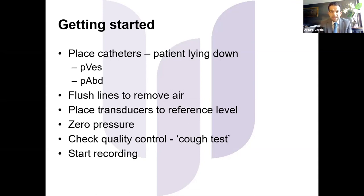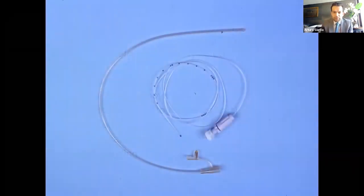I always ask the patient to leave the mask on, and instead of doing vigorous coughs, I only ask them to clear their throats, and that's usually enough to know that I am recording okay. And then I start recording. I'm going to go through this in a small example.